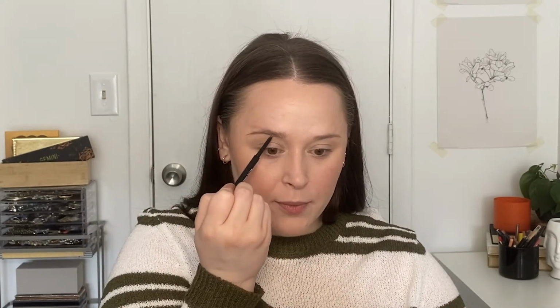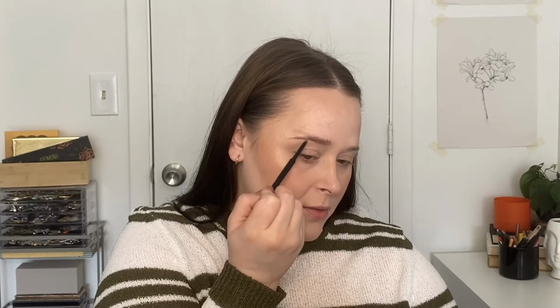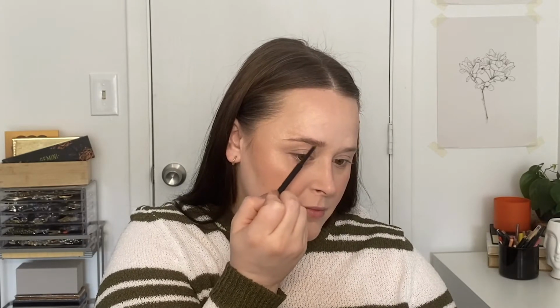So from here, I'm just gonna start flicking upwards into the areas where I'm just a little bit more sparse. So a little bit up here in the front, and then a little bit right in here. And I'm going very, very, very lightly. Like, this one was too dark, but it's fine.